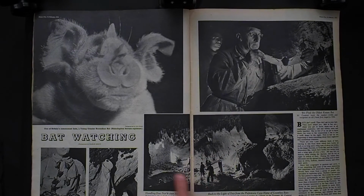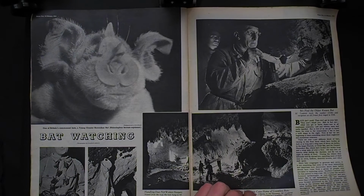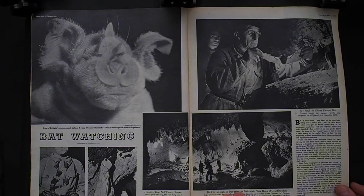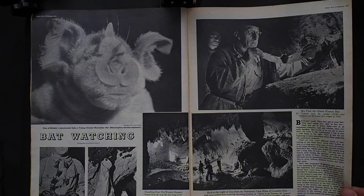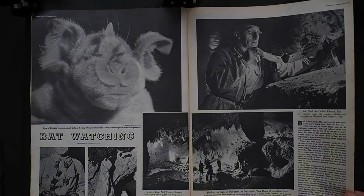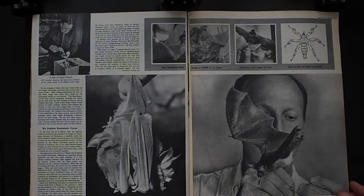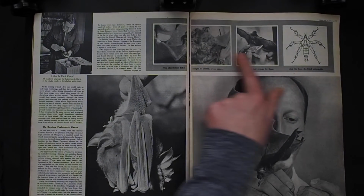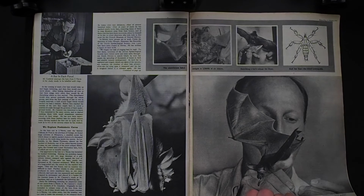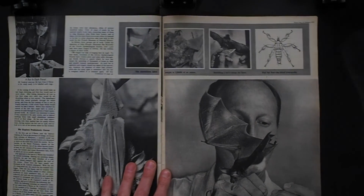It's fascinating. How difficult must that have been to shoot? Incredible. This is bat watching. I don't know where it is. The style of writing is really interesting. I think it's in the Pyrenees. Some interesting pictures. It's like them old encyclopedias you open as a kid. Graphic details and diagrams and stuff. It's really fascinating. Look at that shot. It's lovely. Let's just jump down on that.